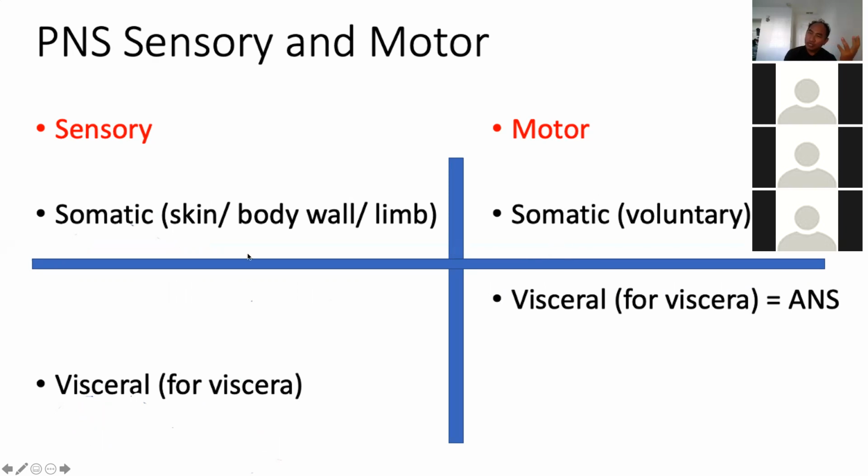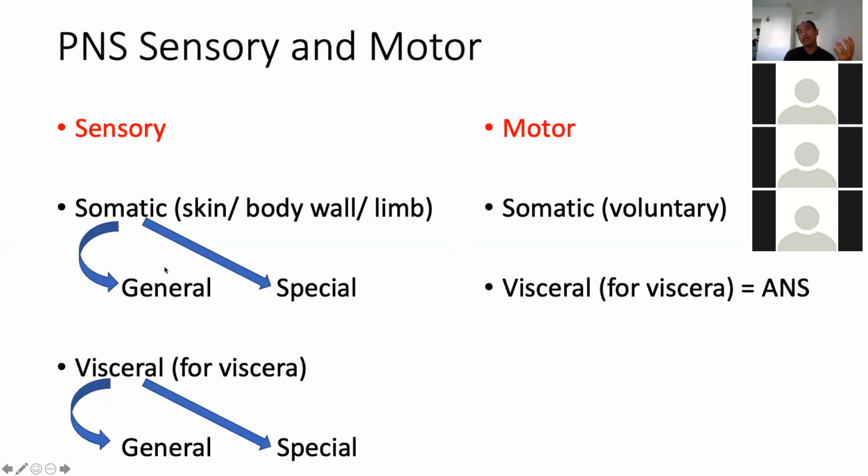But if we want to elaborate a little bit more, especially in the sensory, this is what we are going to get. For somatic sensory, we will have general somatic or special somatic sensation. For the visceral, again, we will have general visceral sensation or special visceral sensation. Motor, let's ignore at the moment. So sensory: somatic sensory and visceral sensory. Somatic sensory is further divided into general somatic sensory or special somatic sensory. Visceral sensory is further divided into general visceral sensory or special visceral sensory.